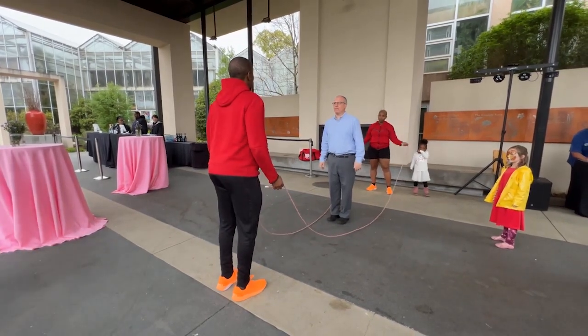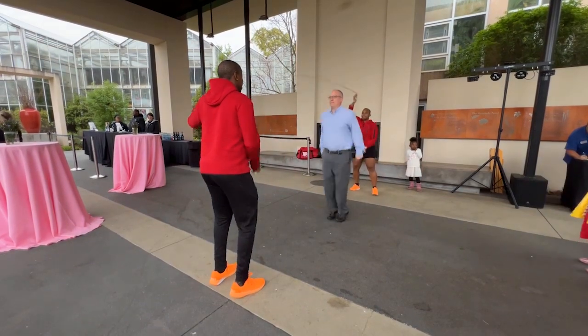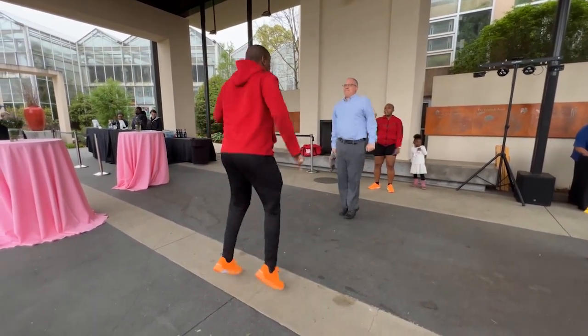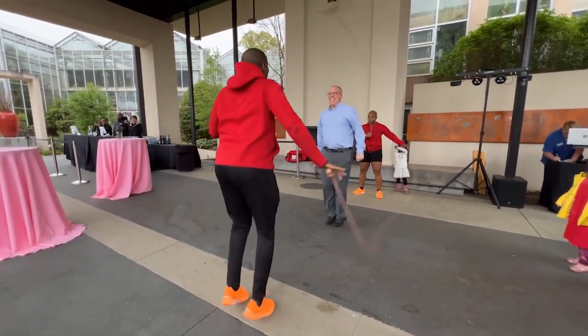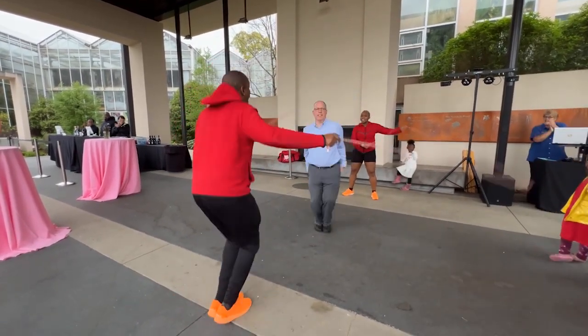I can hop on 3. Keep jumping, keep jumping, keep jumping. Look at Daddy go! All right!